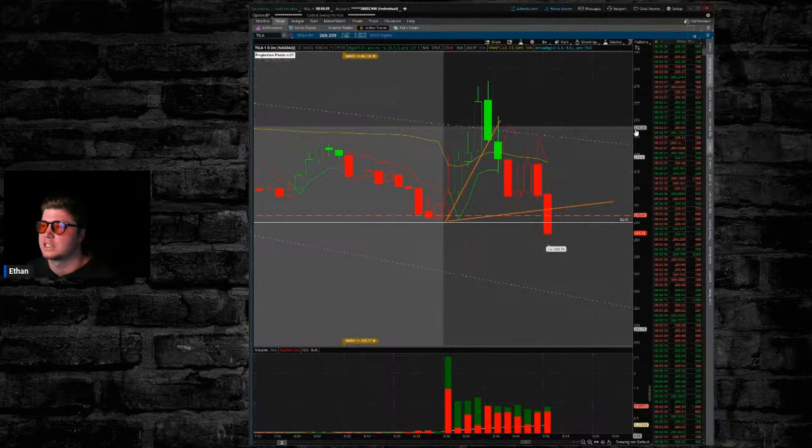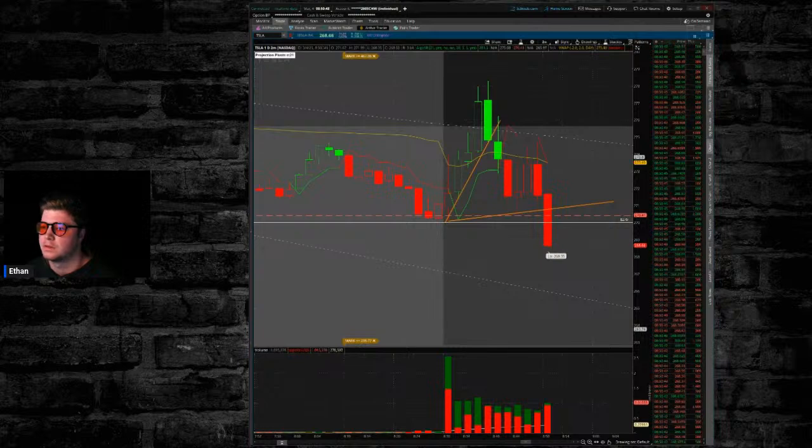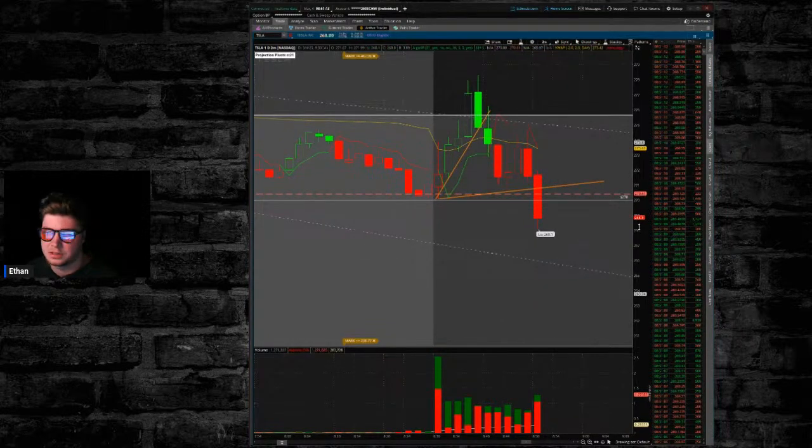We got 20 seconds left on this 1-minute candle. Again, I'm watching the 2-minute chart. There we go. Keep going. Market's still slipping here. Going to sell some more on this 268 break. Come on, slip. Little bounce in the market. Still trying to be patient with this one, guys.